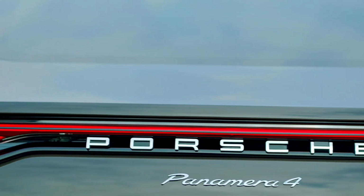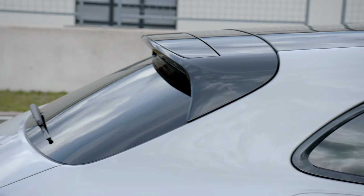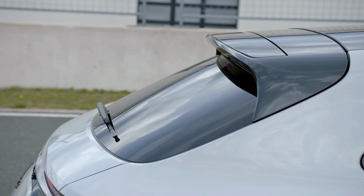cluster. Like the previous model, the new Panamera can optionally be further equipped with a host of assistance systems, including a head-up display, night vision assist, lane change assist, surround view, and Porsche InnoDrive with adaptive cruise control.